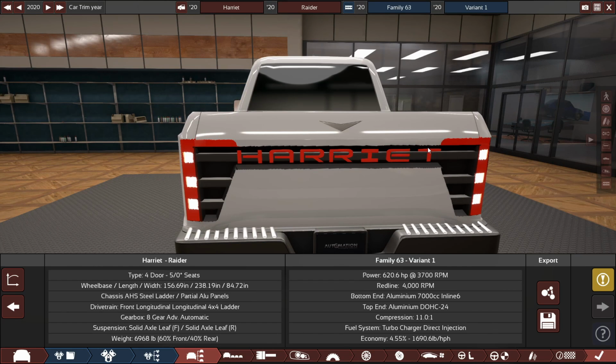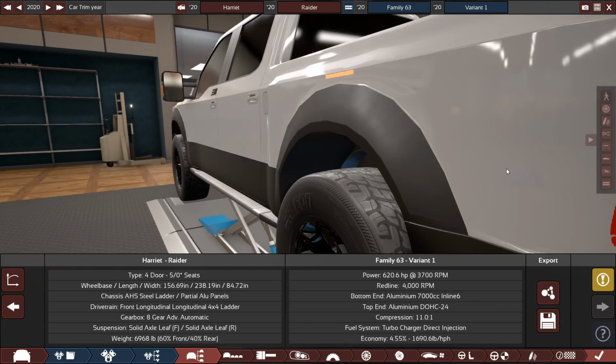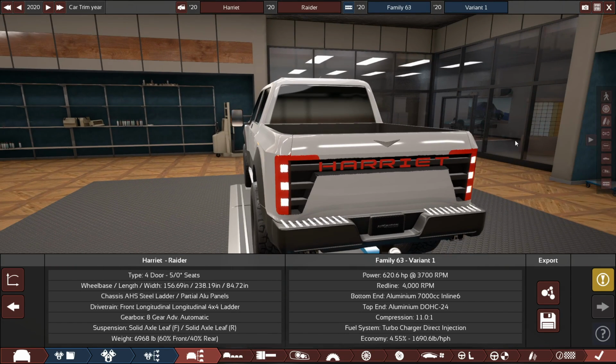Now this is a Harriet vehicle, which means tons of performance. I mean, relative performance, I guess. This is a truck, and big, brutal American design. This is a massive car. How can it not be American, really? We have the Harriet lettering. We have a Harriet sort of winged badge on the side with a similar rear end to the front design.